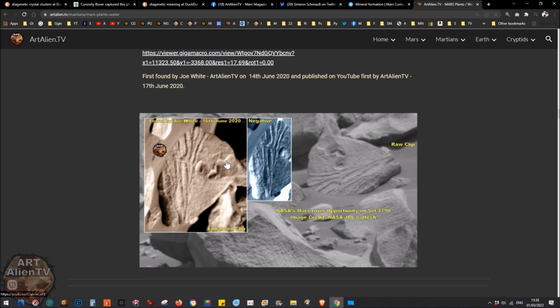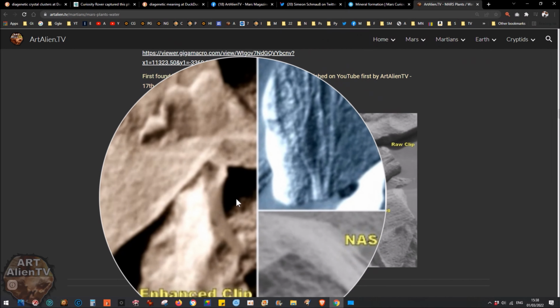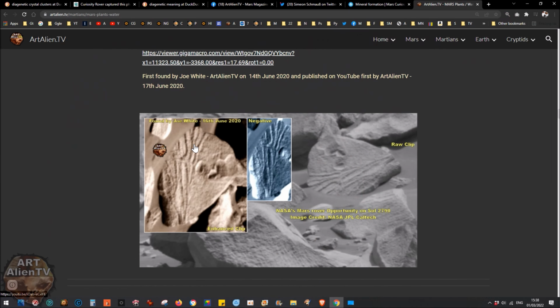That's what this is. I've got a negative of it there. There's the raw clip, there's the enhanced clip. You can see the branches there, okay? I'll show you with the magnifier. There's the branches. It's a plant. There's the plant there, okay? You can see the branches here. Quite clear. So, and there's loads of crazy stuff in this gigapan if you check this out.